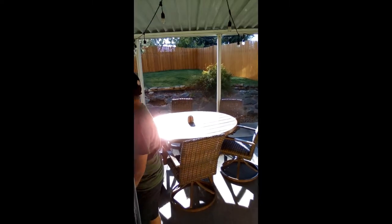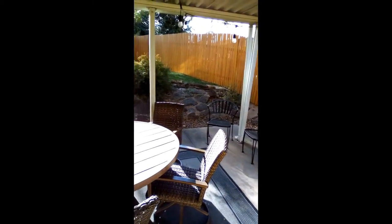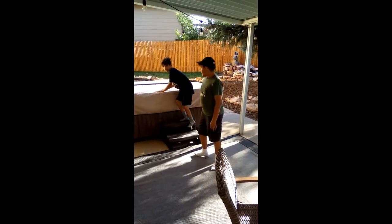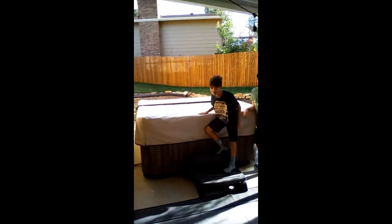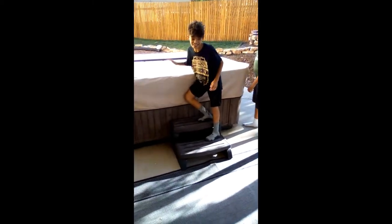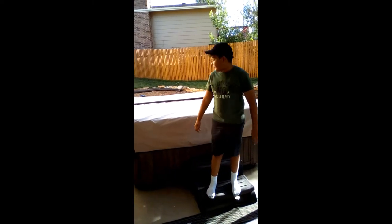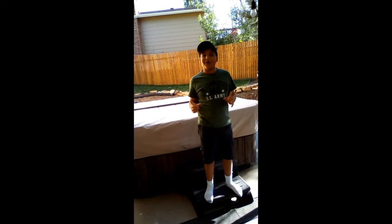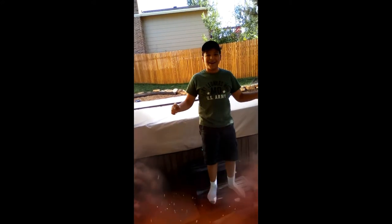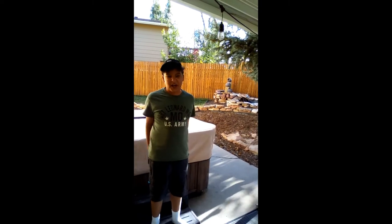Right here. Big cube thing. This thing right here is the hot tub. But later today, if we actually do this today, I will record us going into the hot tub and I'll try my best not to get the camera wet, otherwise, there goes Tyler Trends.